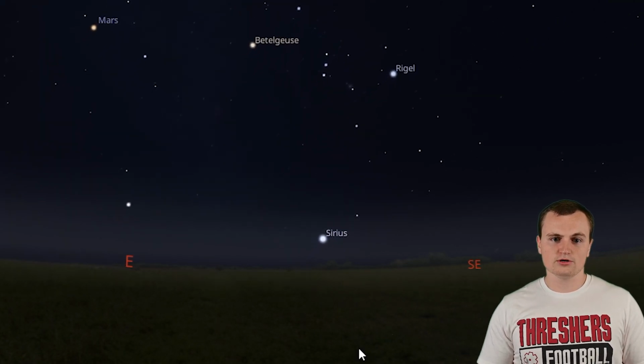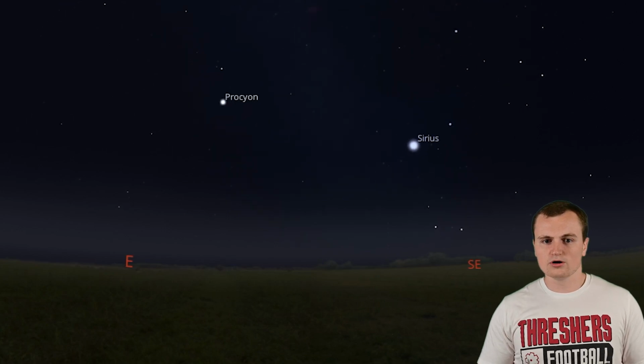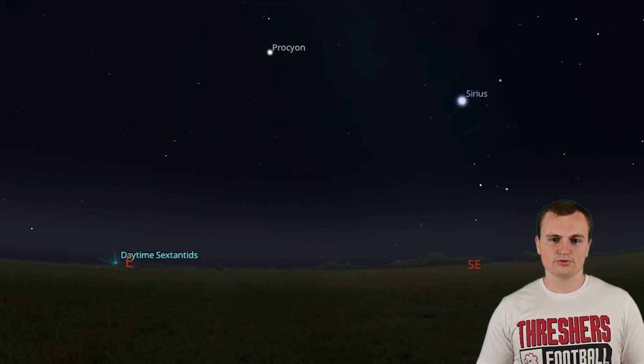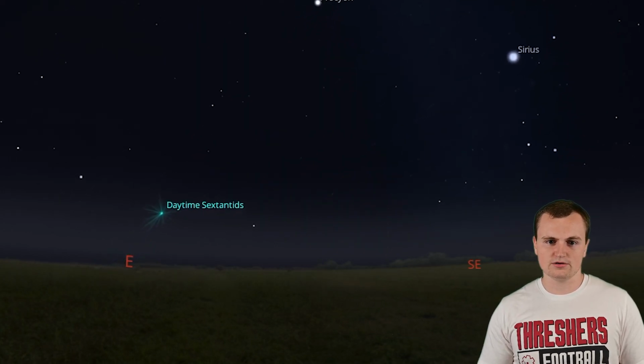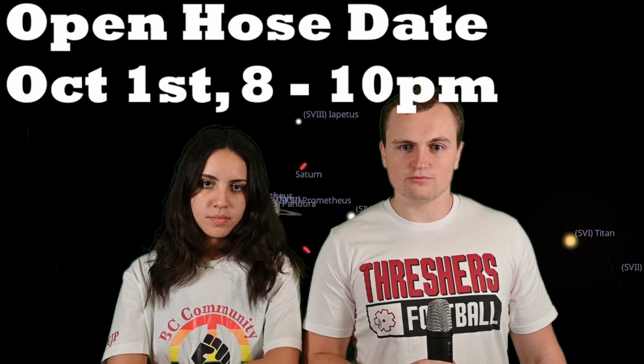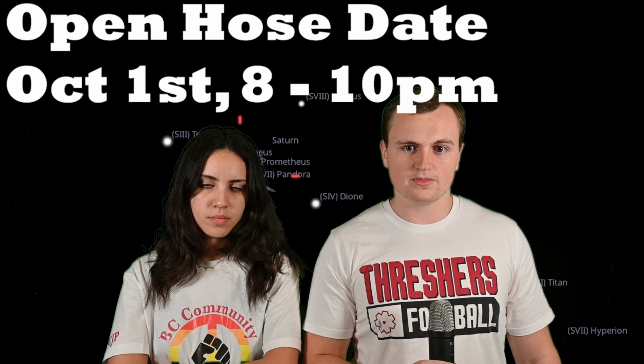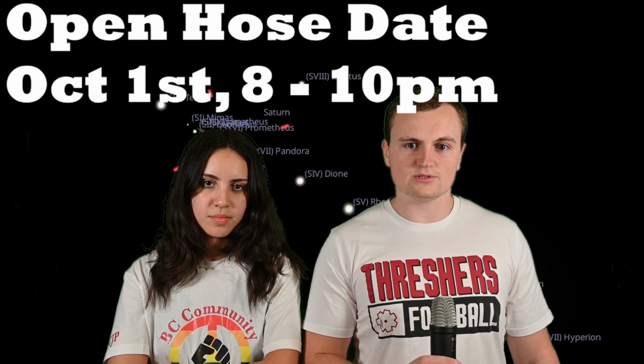Similar to Jupiter, Mars will also follow the same trend, rising earlier and earlier in the evening as well. Mars in the night sky can be characterized by its bright red glow, which is also easily spotted. As these objects become more viewable earlier in the day for us, we'll also be looking at these through our telescope in the observatory in the months to come. During our open house event, we'll be observing Saturn to start, and we'll move on to other deep sky objects to image as well.